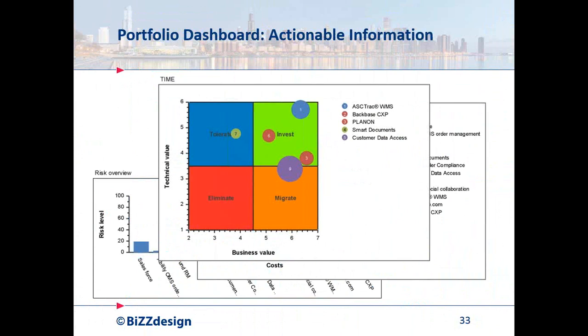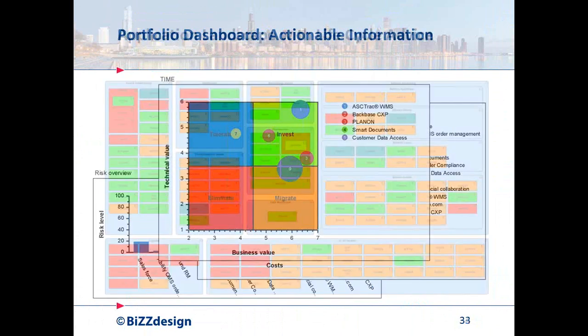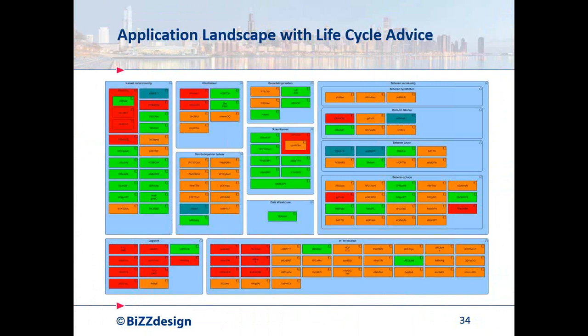These colors you can also use for coloring your application landscape. And that's this picture. Here I've used the same colors. And here we see, for example, at the top right, or the top left, a number of applications that are red that we really need to eliminate. Or at the lower left, it's even worse. We have a function that's supported by a number of applications, and only one of the applications is in the green quadrant. It's good enough. Most of the others are problematic.